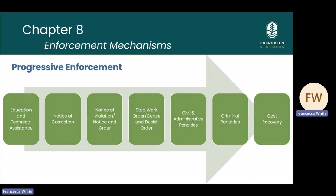We're going to walk through different enforcement actions and what they look like, and give you some options of what you can use to develop your policy. The first one is education and technical assistance. Again, this is when the permittee provides education and technical assistance to support the property owner in correcting the identified issue. The goal is to educate the property owner to prevent future non-compliance.